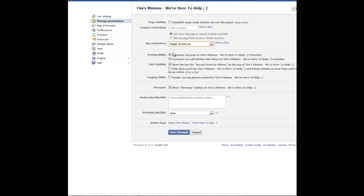But as you can see in here, there is nothing that says about choosing a landing page. That's completely gone. Everybody will now come to the timeline, apart from when you use an advert, where you can drive people to the landing page. So now that has been taken away from us. But again, if you use adverts, then it's fine. It says here only show posts by Tim's Minions. We tend to show posts by everyone, because that's what Facebook's all about. It's about sharing and socialising.